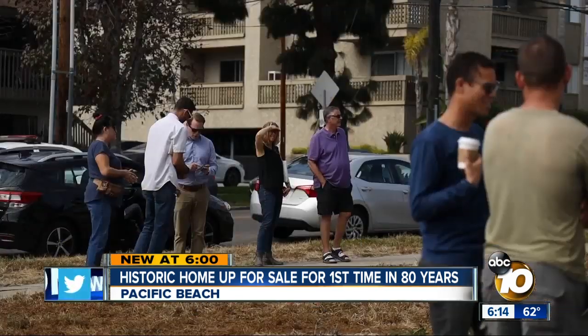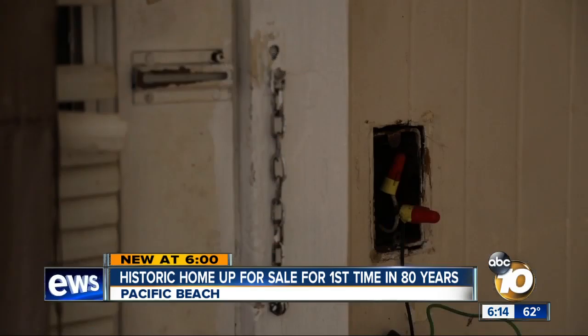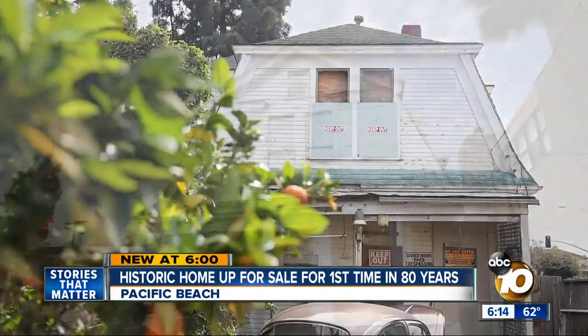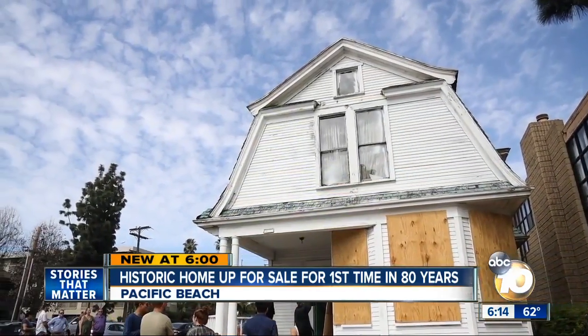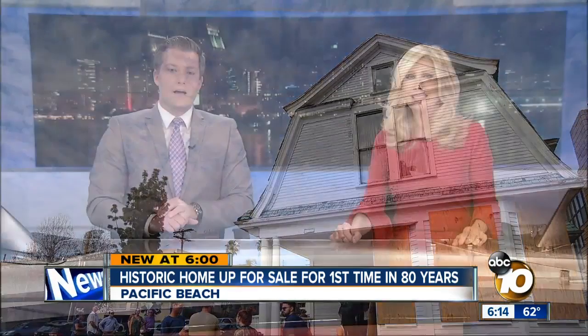Ghosts or no ghosts, it's already attracting a lot of attention. I mean, I've had so many phone calls of people that are like, my wife and I walk by this property and we want to live there. And now someone finally can. Asking price, $1 million. In Pacific Beach, Matt Boone, 10 News.